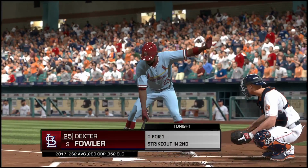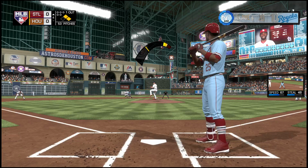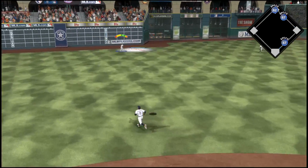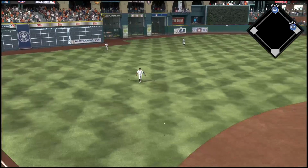Digging in to try it again. Now batting, Dexter Fowler, 0 for 1, designated hitter. Dexter Fowler, getting a few steps off second there. Now the pitch. Skied in the air to straightaway left. Ellsbury is under it. And that's the second out of the inning.